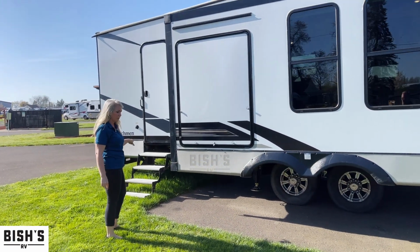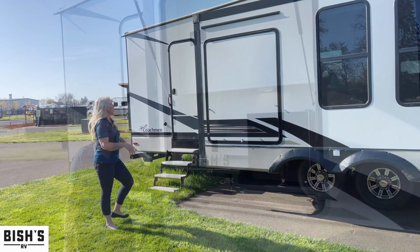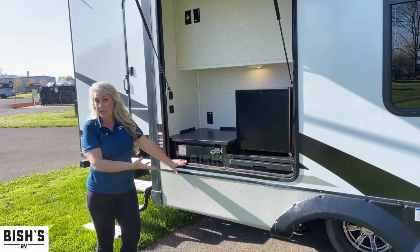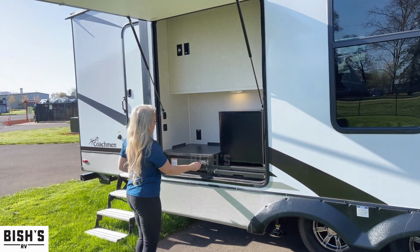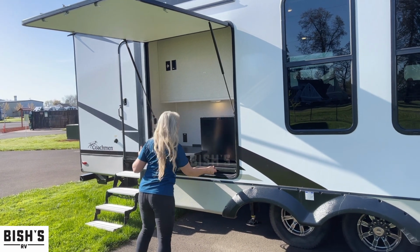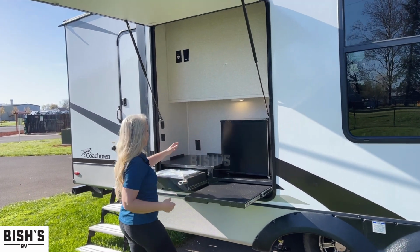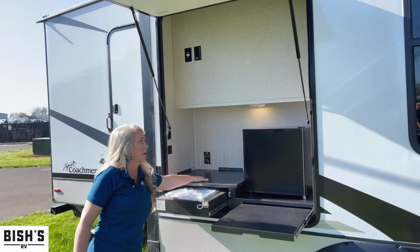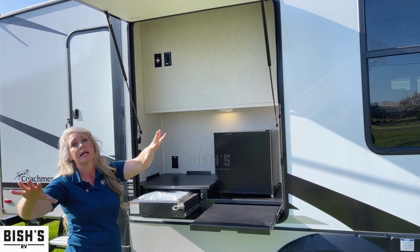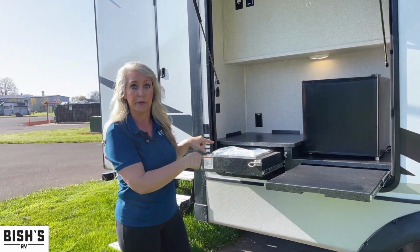You have your own bathroom, there's bunks, there's a couch, there's storage, and we have a lovely outdoor kitchen here on the Chaparral. Wonderful slide out grill, slide out counter, mini fridge. You can put your barbecue or another stove up here. We can mount your TV up here so that you can have your tailgating and enjoy all of the beautiful outdoors and food.